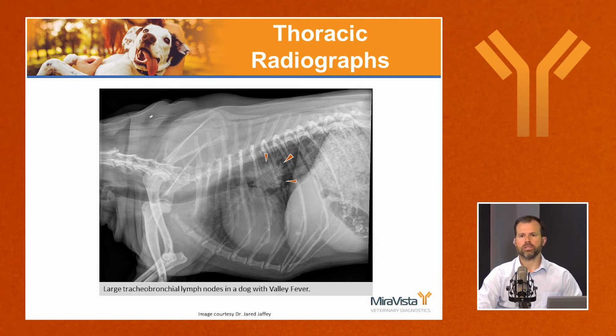And these big, huge lymph nodes press on the larger airways, such as the mainstem bronchi and secondary bronchi. And remember that these areas are rich in cough receptors. So dogs and cats with valley fever cough at a much higher frequency than, for example, with blastomycosis or with histoplasmosis. And that's because that's where the cough receptors are. They're in these big airways. These lymph nodes are often big and pressing on those airways and stimulating those cough receptors.